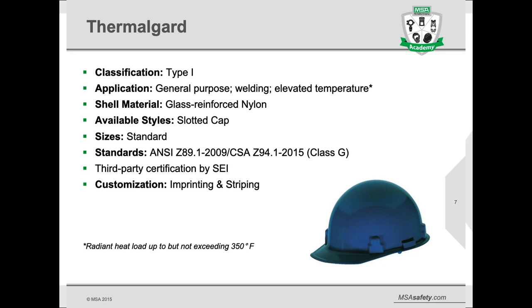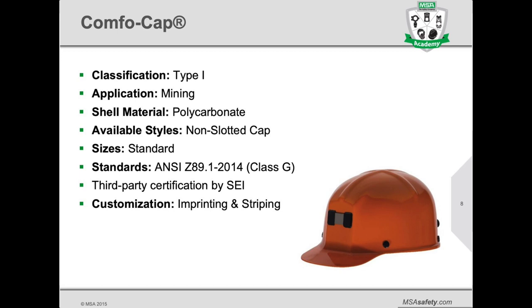Compo cap is strictly for mining. It has a slightly lower profile. It was manufactured for that application, and many of them come with a lamp bracket and cord holder pre-installed for that application. If you're not going into the mining world, the compo cap is most likely not for you. But if you are, it's a helmet that was specifically designed for you.